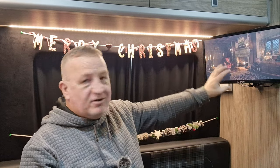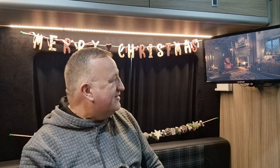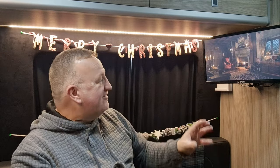Absolutely love it. Great on cold winter nights, or if there's a sporting event on, we can all sit outside. We've had this set up there. We watched the Women's World Cup down at Lawton, and there's about 20 people outside the van. Absolutely loved that. You know, it's a little telly, but we could all still see what we needed to see.